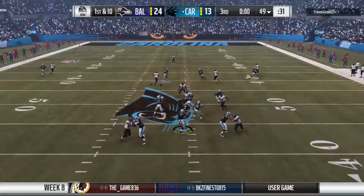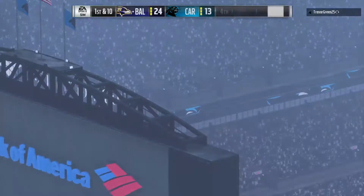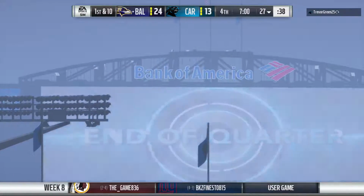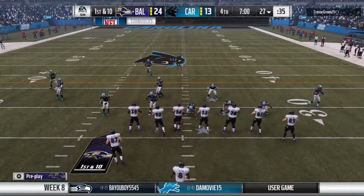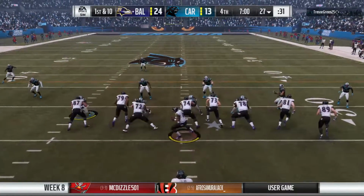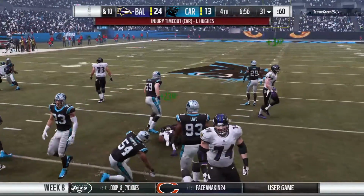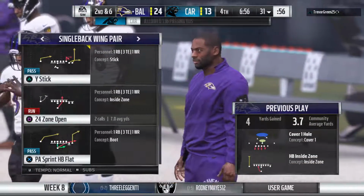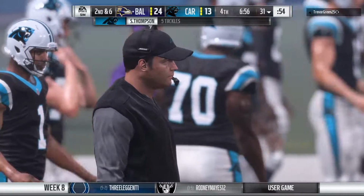They go back to the air here after the INT on the last drive. Looking for Funchess, but it's intercepted. They'll begin the drive with Collins, and he powers his way up past the 30. But Brandon, pace comes into play now because they've got the advantage. They've got the football, but they've got to be very careful about what speed they're going to play.